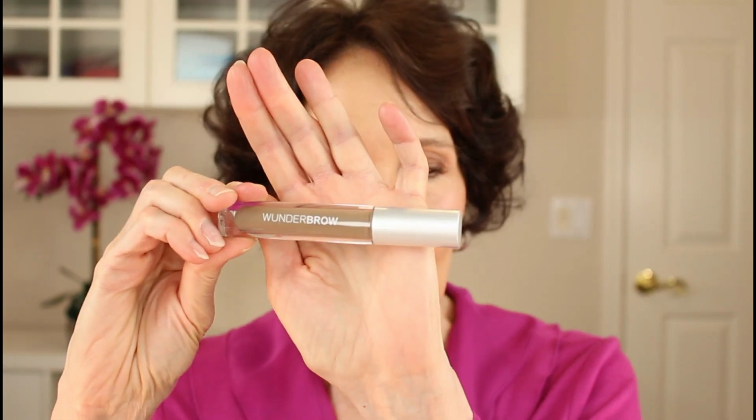There are some gels that are just clear, that are just made to keep the brow hair in place, but I kind of like the idea of both putting tint on and a gel at the same time that keeps the eyebrow hairs in place. A couple of other kinds of products I just want to mention briefly. There are products that keep the eyebrows in place longer.